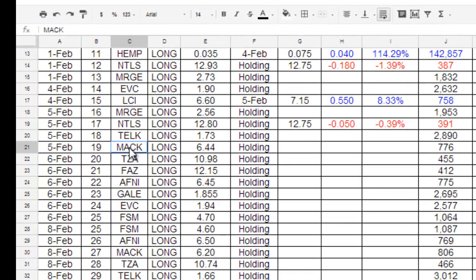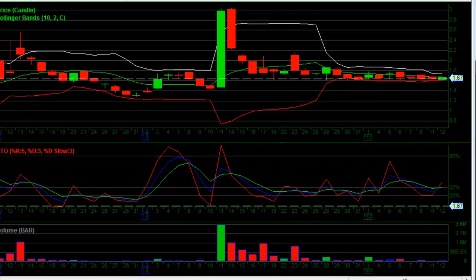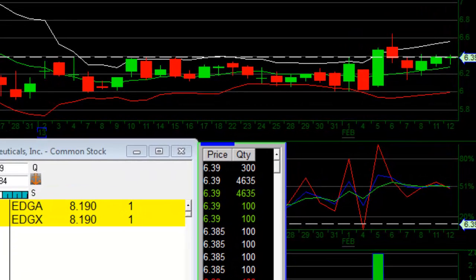Next one. MAC. 644. 776 shares. You have MAC again, scale entry number 2 on February 8th at 620, 806 shares. So I have an average of around 632. And MAC right now is 639 it closed at the last couple of trades. That's the last. So we're profitable in MAC.